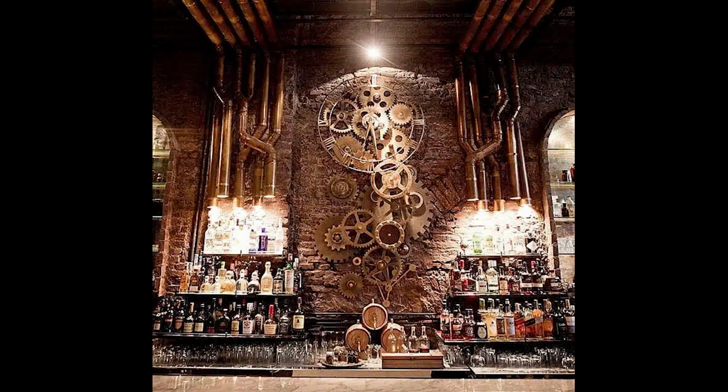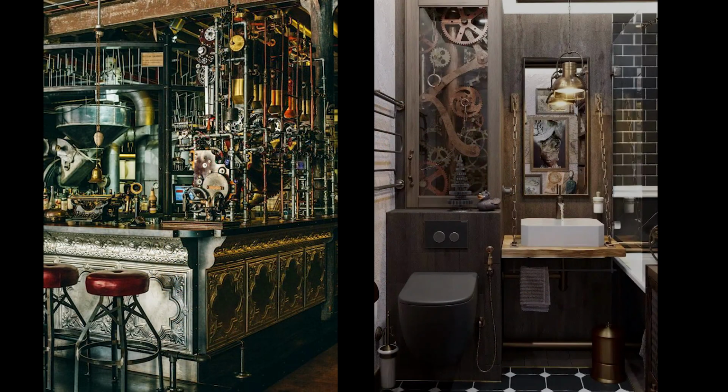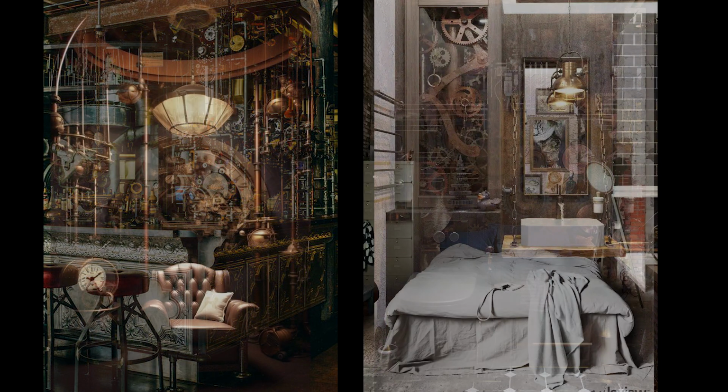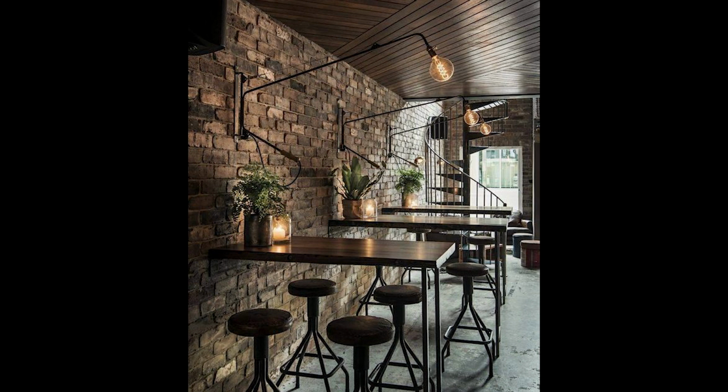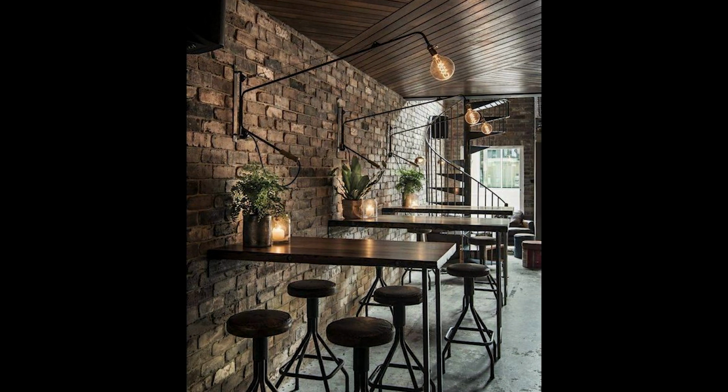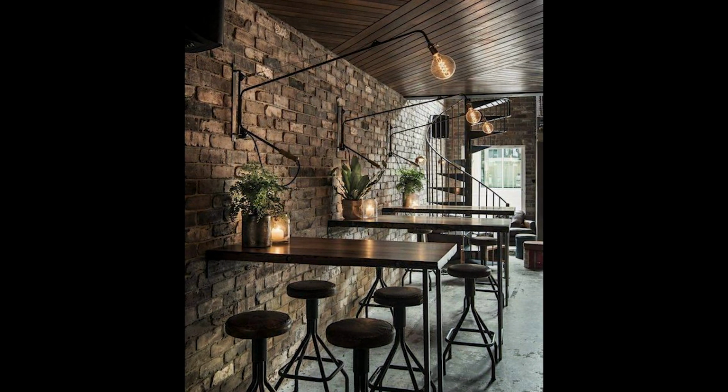Inspired by Victorian era machinery and science fiction, it blends industrial elements, so think gears and pipes, with ornate details like brass and copper. It really creates a fantastical and adventurous atmosphere. I love how you can incorporate vintage furniture with a really retro, futuristic twist to it. And it incorporates a lot of rich color palettes, including deep browns, metallics, and steely blues. You'll often find in the steampunk look that you'll have repurposed or upcycled materials for an exceptionally unique look.